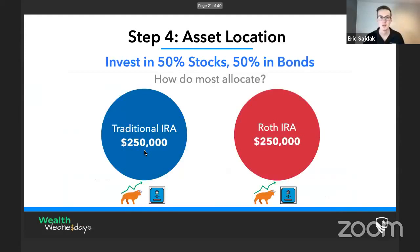So let's wrap around to asset location. We've talked about where your assets are located, in which buckets, and which buckets are best to have assets in. But now let's think about, as we're investing, how can we invest in the right way to make sure we have the most money in the right buckets?